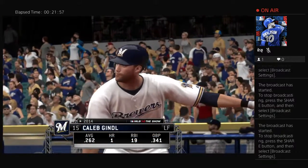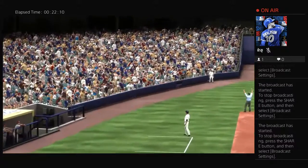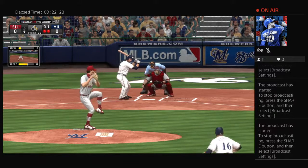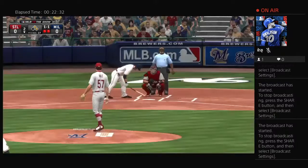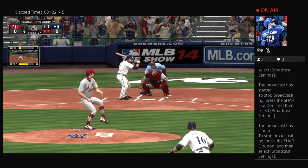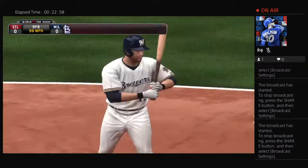Caleb Gindel will get a shot now with 2 on and 2 out here in inning number 2. Here's the first offering. Ball hit high and foul down the left field line. It's strike 1. Bottom of the second here with no score. And this misses the outside corner, so it's knotted up at 1-1. No lead to speak of at second. Here's the pitch. And this is fouled back and out of play. To 2 balls and 2 strikes now.